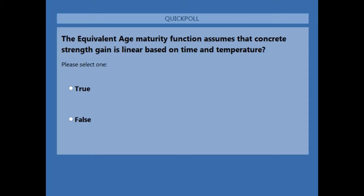So we've got another question, question number 5. This should be a true-false question. The equivalent age maturity function assumes that concrete strength gain is linear based on time and temperature.